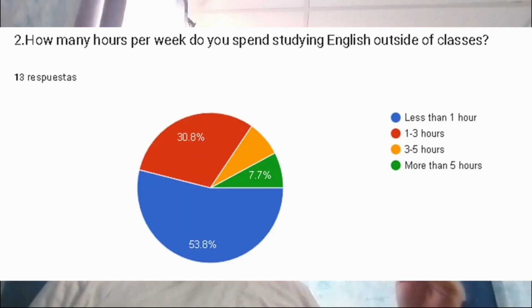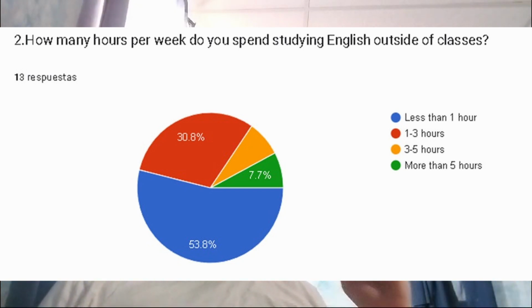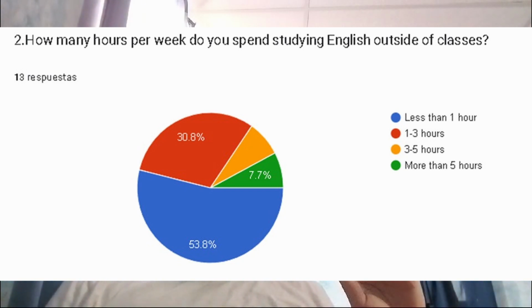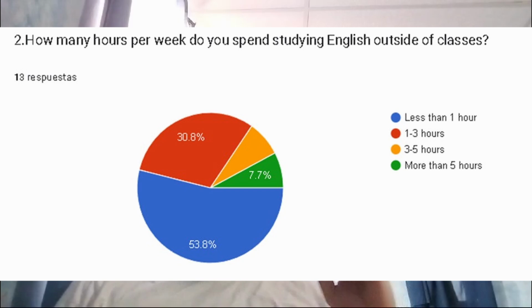In this graph, we can see how many hours per week the students study English outside the class. The answer we can get is that 53.8% study 1 hour per week or less, 30.8% study 1 to 3 hours per week, 7.7% study 3 to 5 hours per week, and 7.7% study more than 5 hours per week.